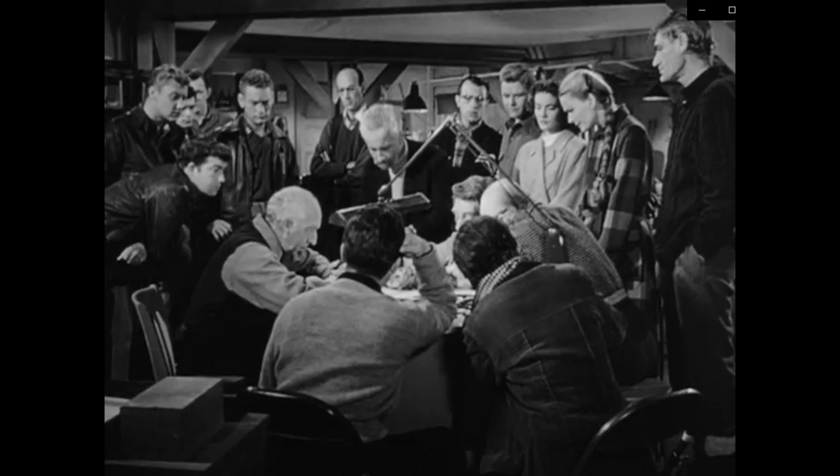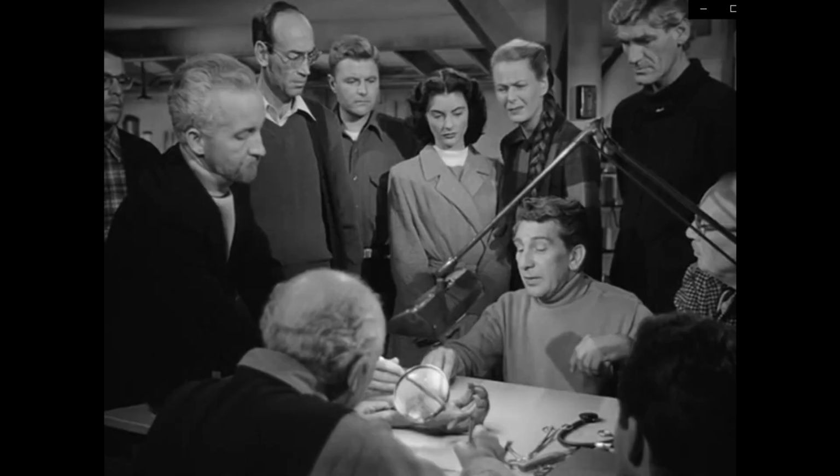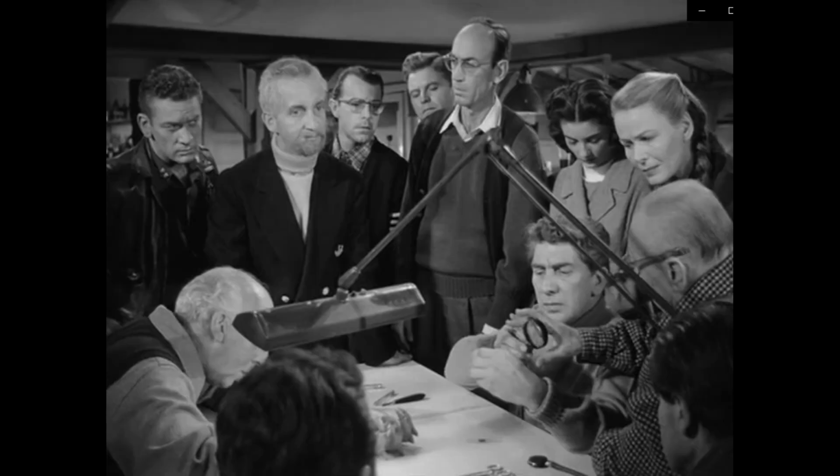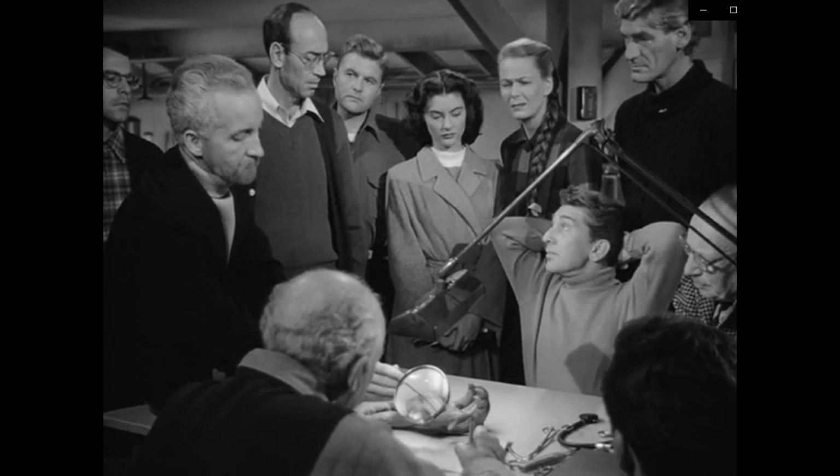Dr. Carrington and his team of scientists examine the arm, and they determine that it isn't made of animal tissue, but vegetable tissue. Everyone is amazed. The reporter tells the doc that his readers aren't going to believe stories of an intelligent plant. We then get a little history of evolution from Dr. Carrington and some botany facts from one of his colleagues.